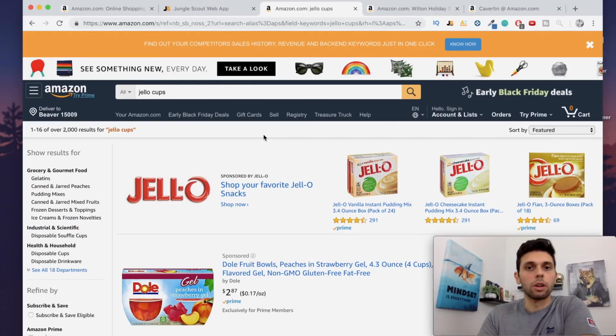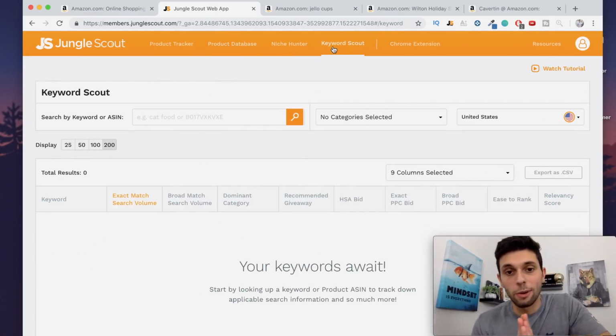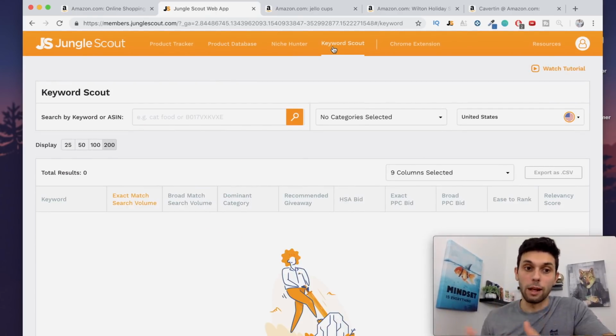Another thing you can do with the word cloud method, I'm going to show you guys. Let's say we're doing Jello cups, right? We can go into the Keyword Scout. If you guys don't know what Keyword Scout is, I'll explain. Basically, this is included with your Jungle Scout web app membership, and it helps you. Usually people use it to search for keywords when doing keyword research.